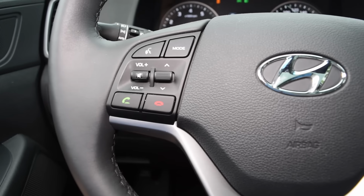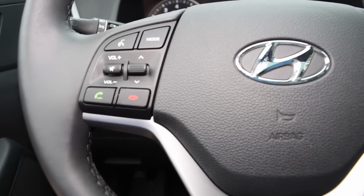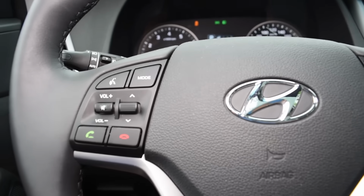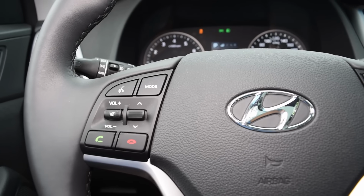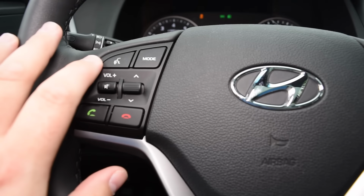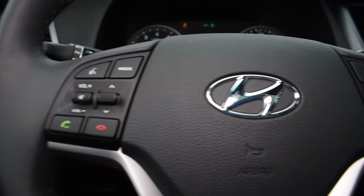And in terms of the Bluetooth, I'm never happy with the in-car Bluetooth system. This one hasn't been that great. Takes a while to answer the call, and sometimes it just doesn't work. So keep that in mind. You've got voice recognition. I never ever use it.